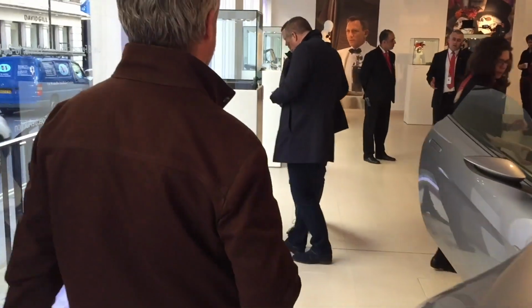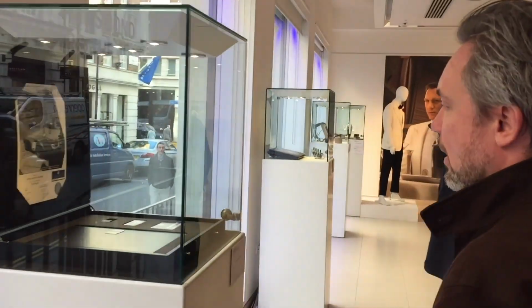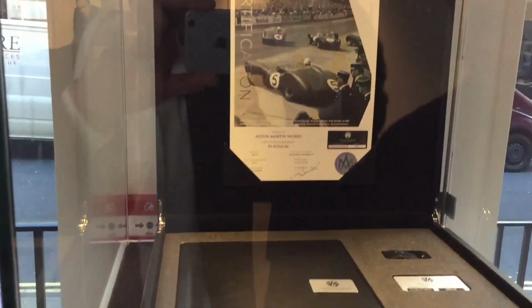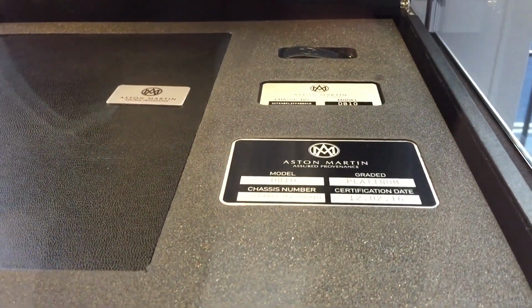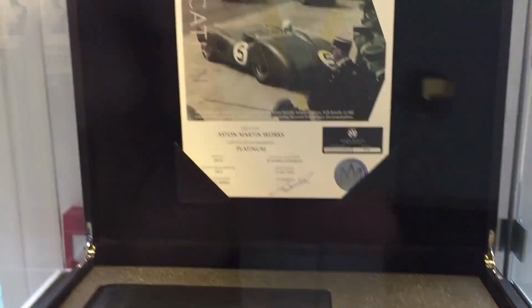We're going to skirt past the Aston for the moment. We'll have a sit there later on. Come around here. It's an Aston Martin plaque here. It's the plaque for the DB10. You have the chassis number, model DB10 obviously as well, Aston's assured provenance, all the other bits and pieces there, rather nice.